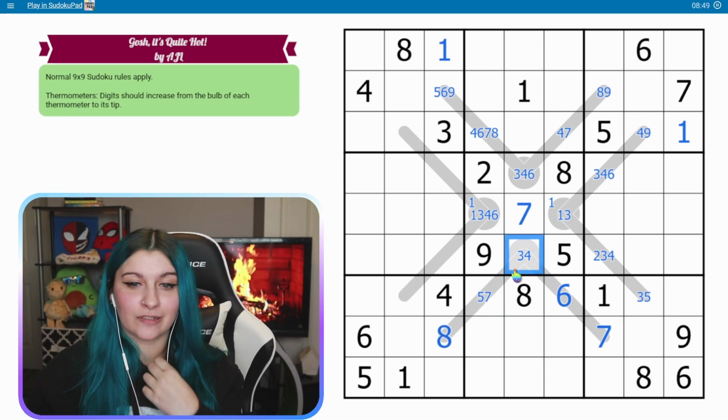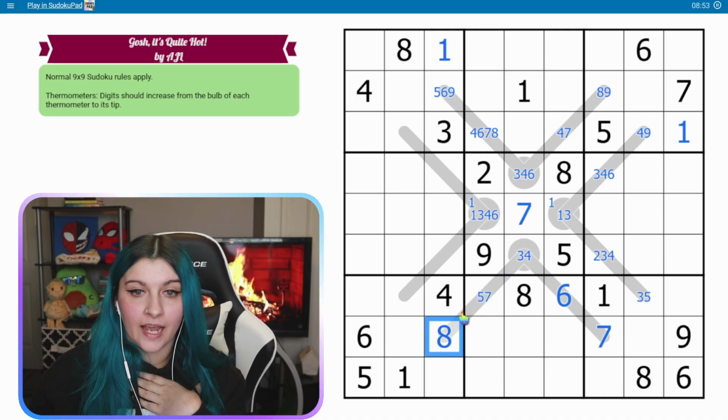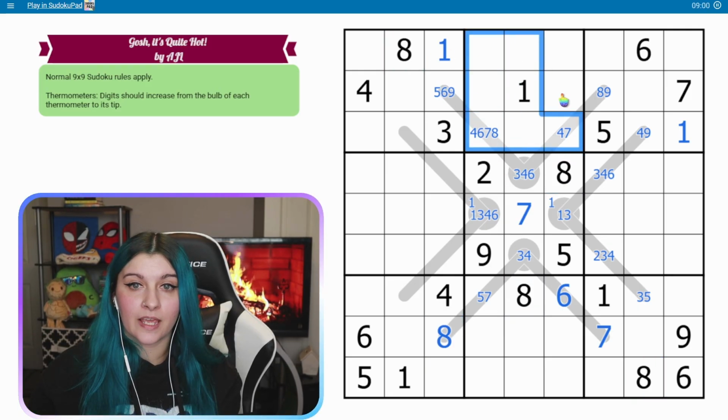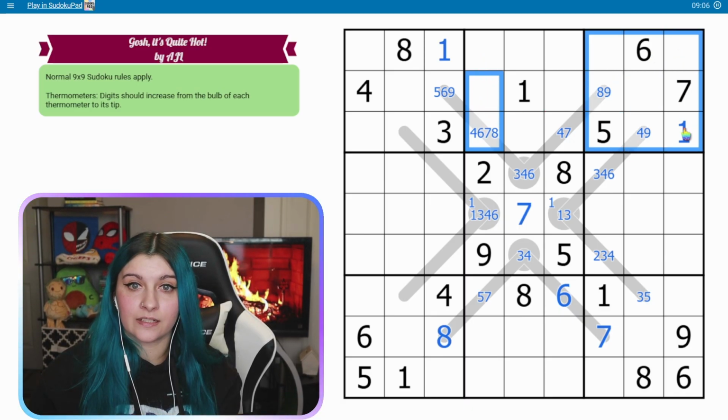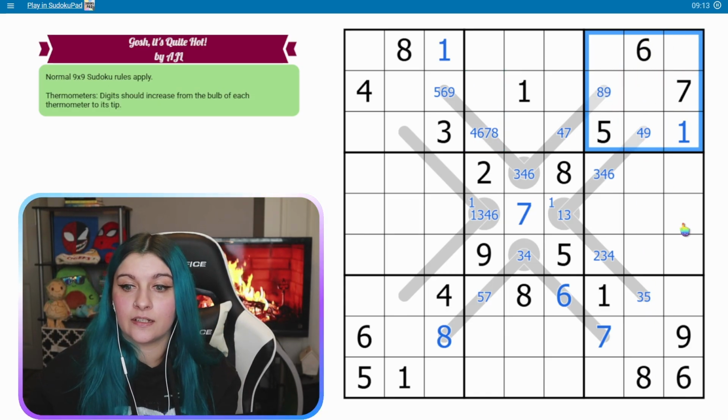5 or 7 and 3 or 4 are still both fine. An 8. I have lots of 8s now actually. What about an 8 in here? 8 has to go here or here. That's okay. What about an 8 in here? Ah, this has to be an 8. This is the only place 8 can go in this region, right?